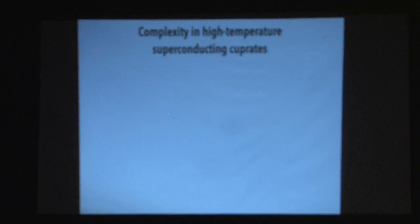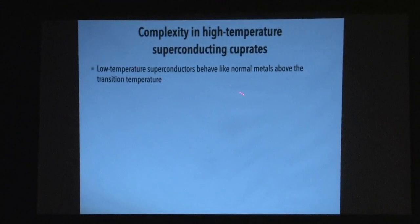Why is this such a hard question? Well, because these systems are extremely complex. If we go back to the low-temperature superconductors, we understand their normal state. Before they become superconducting, we understand the state they're in. The electrons in these systems behave just like electrons.